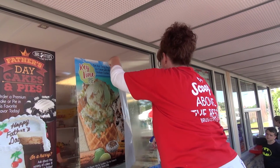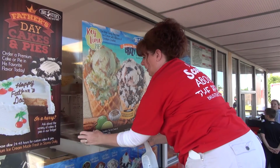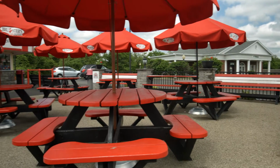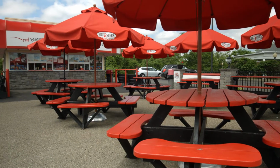Brewster's does do a good job in providing us current marketing for the outside of the building. And by keeping that fresh and up to date and current, allows people to see what we're offering for that particular month. Remember, the outside environment is the first thing a customer sees and the first impression of your store.